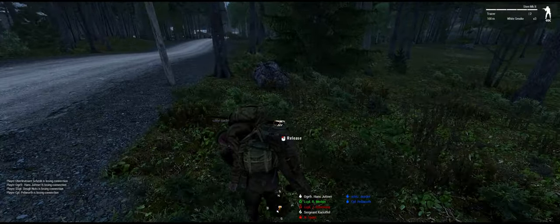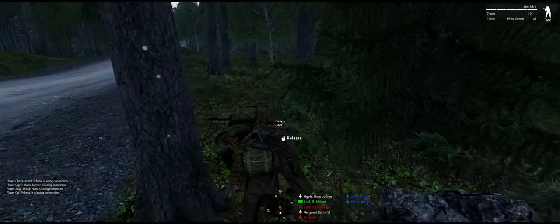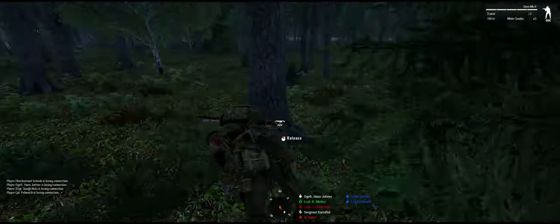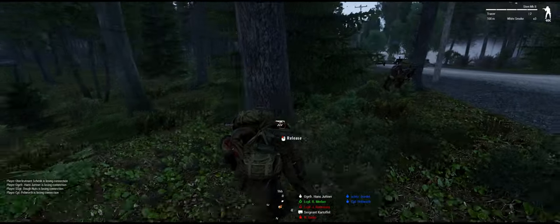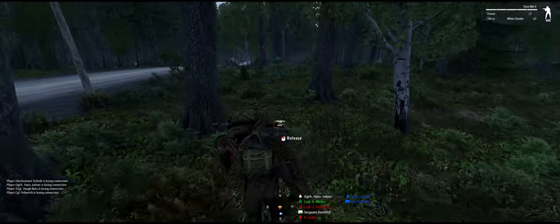Let's go. We're just going to pull back a little bit. There's more than the machine gunner to worry about. Behind this little rise here is where we're gonna drop the wounded.